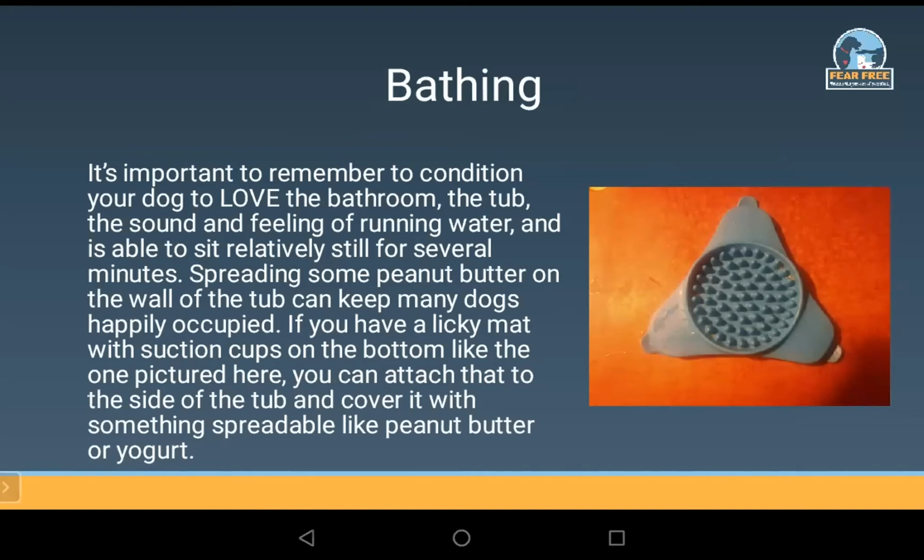A lot of times just by spreading some peanut butter on a licky mat and sticking it in the place where you need to do some work, like on the side of the tub, or in the bathroom first if your dog is already afraid of the bathroom. And yeah, the little knobby surface on the licky mats makes it take longer for the dog to get through the material on it. So it's a good way to keep a dog occupied for a good long time with something that they find really, really rewarding, and you can stick it in one place.